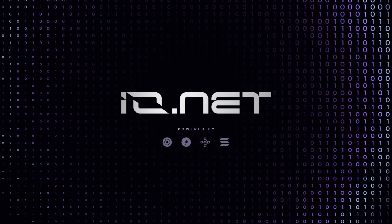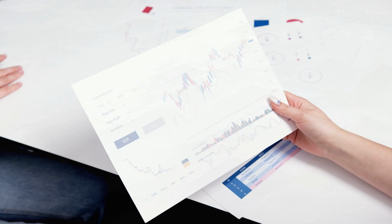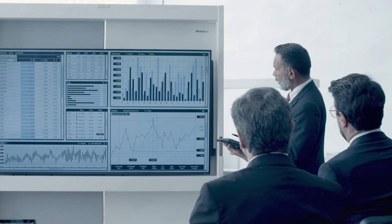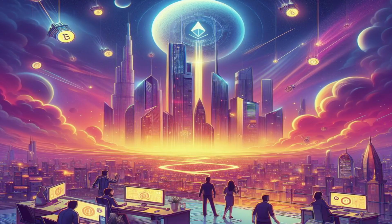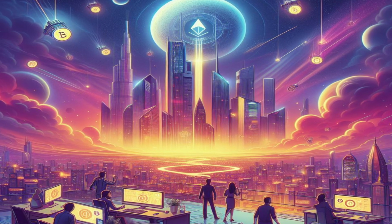Next is IONET. Remember how I said Render and Aether can coexist? Well, that's exactly why I'm diversifying my GPU compute bags. I'm not going all in on Aether because the demand for GPU compute is so high that a lot of providers can happily exist. But also, IO has a different offering. Aether is very much business to business. They provide compute power to massive companies like Genshin Impact.